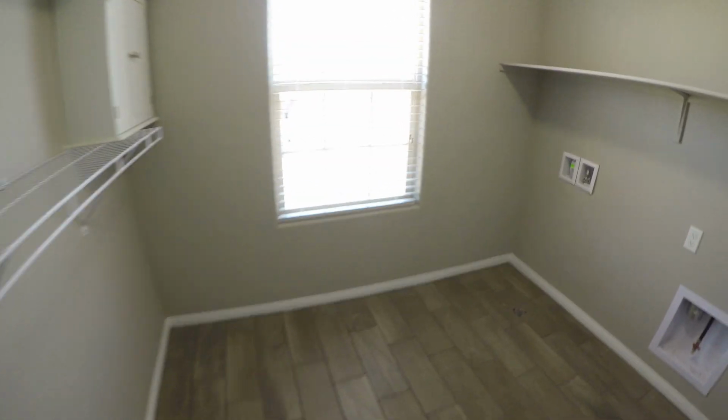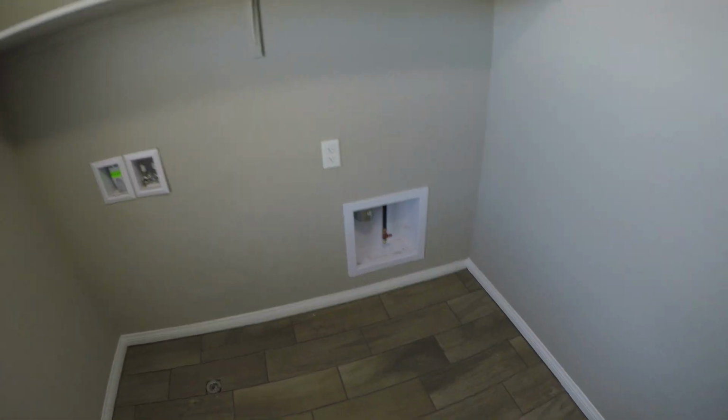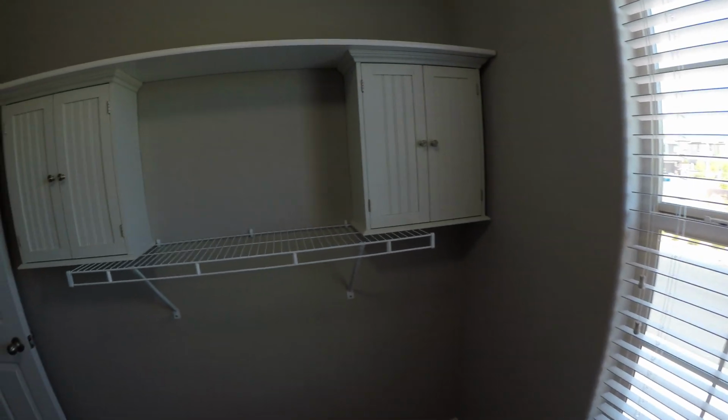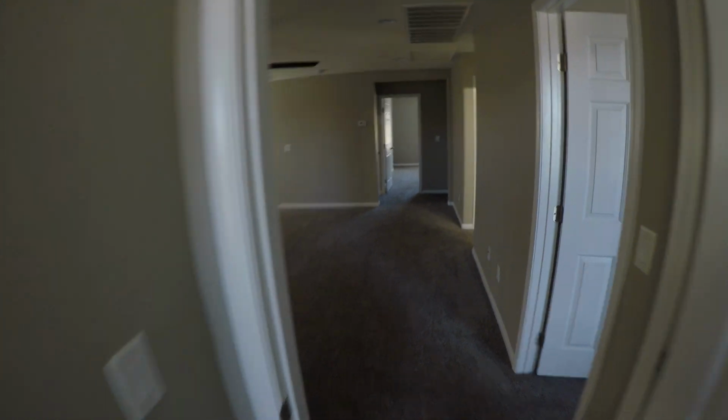Laundry room. So you would want to have the appliances professionally installed because you don't want a tenant installing it themselves and causing some sort of leak. We have shelves and cabinets, blinds, tile. Really great.